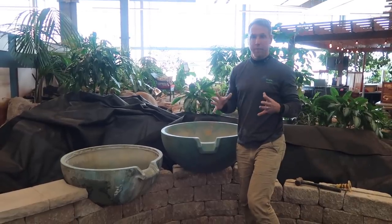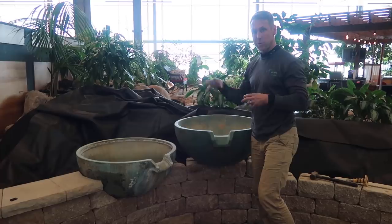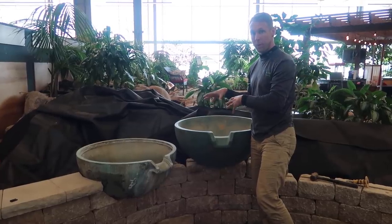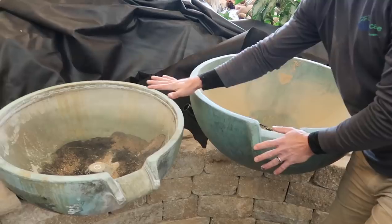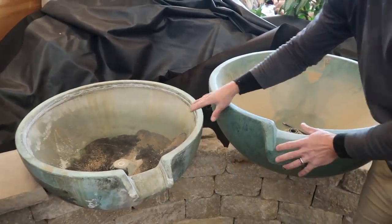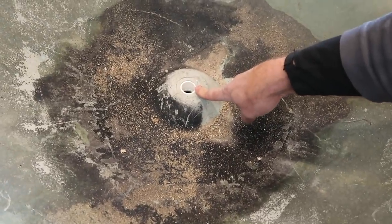So I just want to cut away from the construction process of this video and dive into how we're going to plumb these spillway bowls. We're actually only going to have water running into one of them from the pump. Two spillway bowls here, they look identical, but this actually happens to be an older model. You can see that that's a 3/4 inch hole right there.